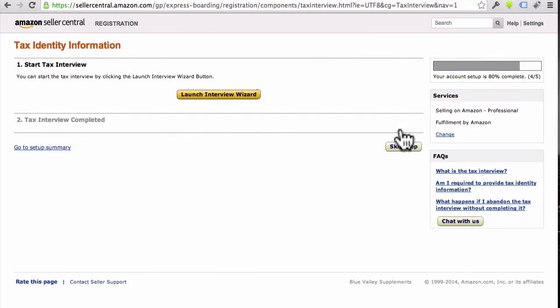All right, so next what they're doing is asking for our tax identity information. And don't get scared. This is really not a big deal at all. All they want to know is, Amazon has got to send you tax forms if you're making tons of money on here, crushing it, making lots of sales. So they just want to figure out what kind of forms they should send you.